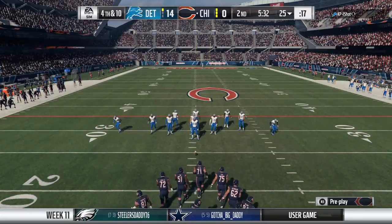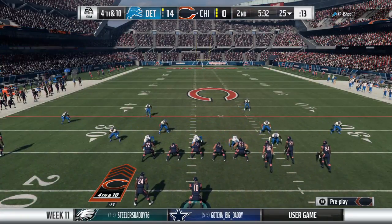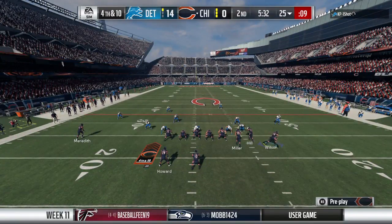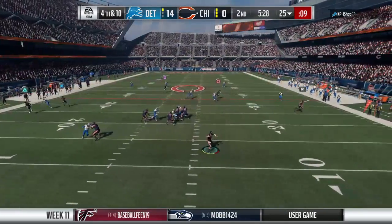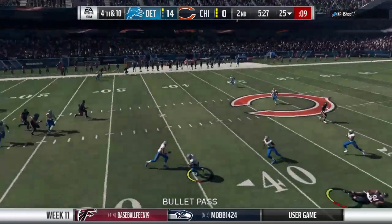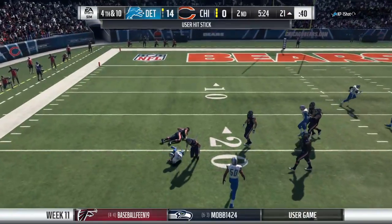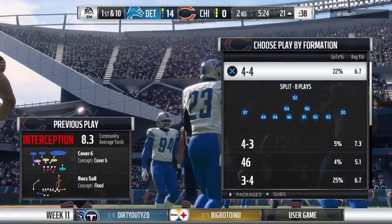The offense staying out there. They look prepared to go here on 4th and 10. Hurry up, here we go. He motions the wide receiver. Now it's Trubisky, flush to his right, and he fires one that's intercepted. Darius Slay with a pick, and he's going to return it to the 21-yard line.